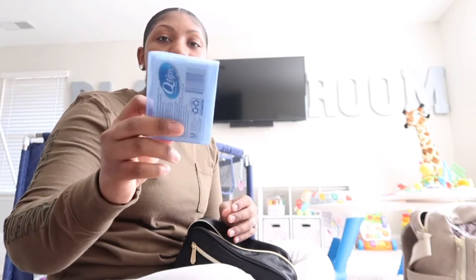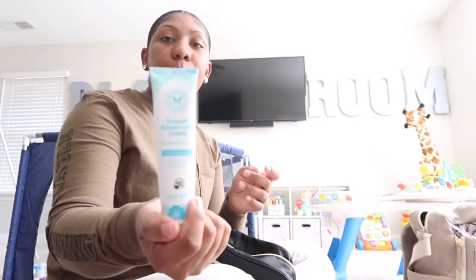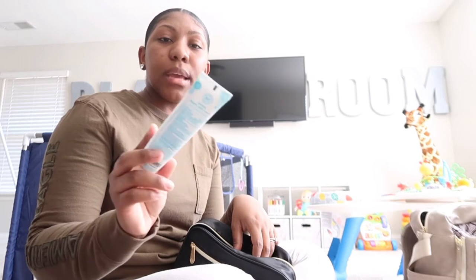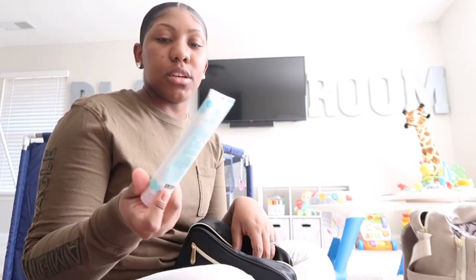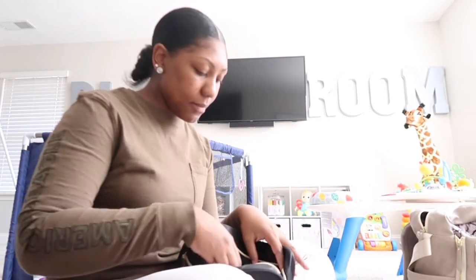We have to-go Q-tips, of course. We have her Honest diaper rash cream. This is, well, aside from Aquaphor, the only actual diaper rash cream we've used. And it worked really well. We had to use this a few times when she was young. She's not used diaper rash cream since she was 2 or 3 months. But we just keep it just in case because, you know, you never know. We have travel tissues, just Kleenex, just in case.